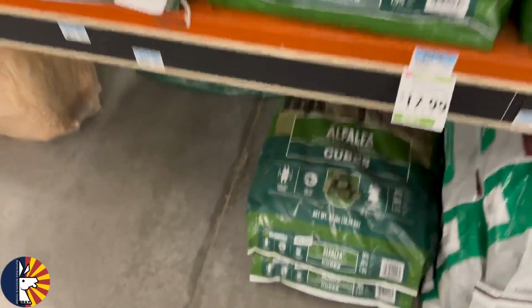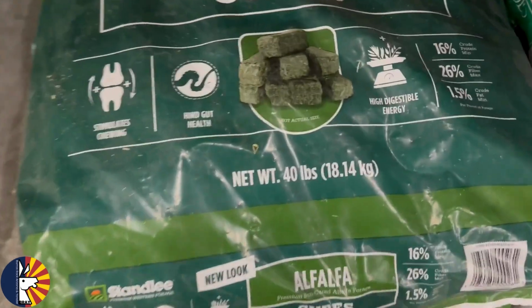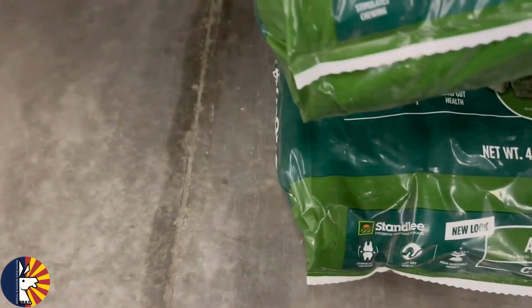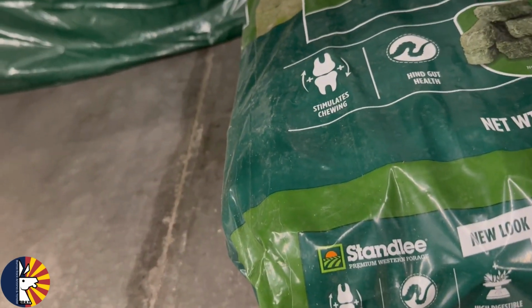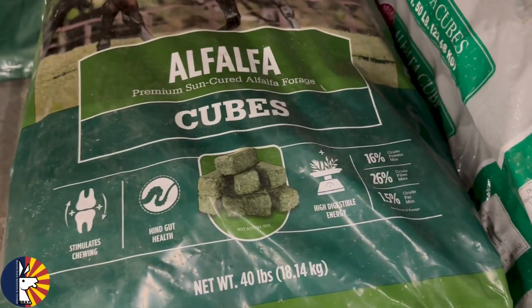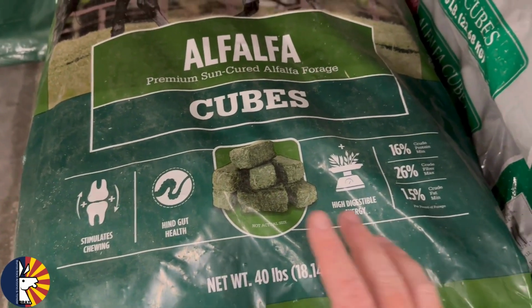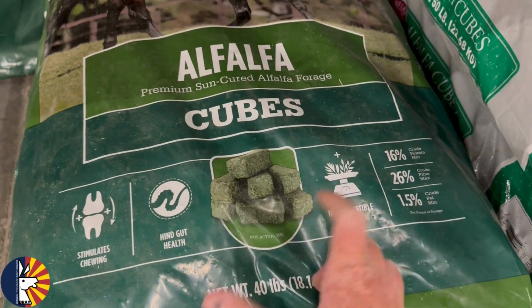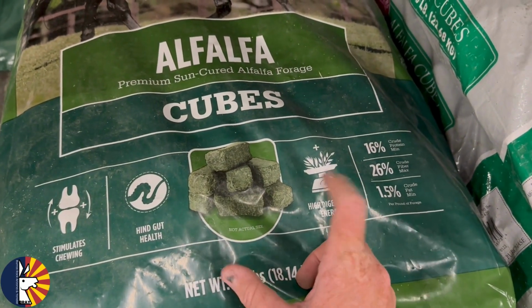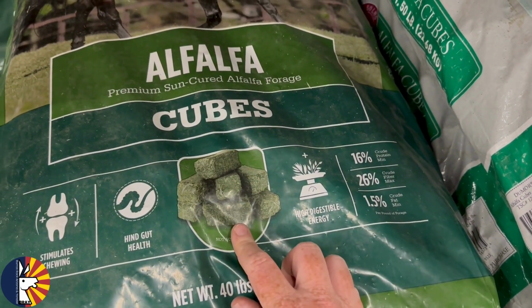And then down here we have alfalfa cubes. And I would love to say they're the same thing, but hey, maybe they're not. Let's look at the back. Yeah, no, those have all of the same preservatives as the alfalfa Timothy cubes. So good to know. But the other thing about these alfalfa cubes is because they are so big, they are very, very risky to feed dry. They will cause choke.